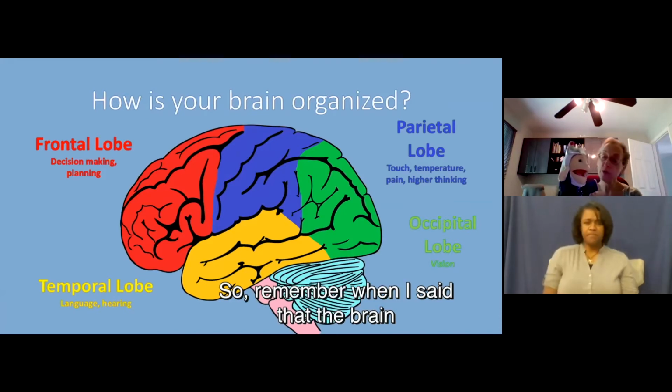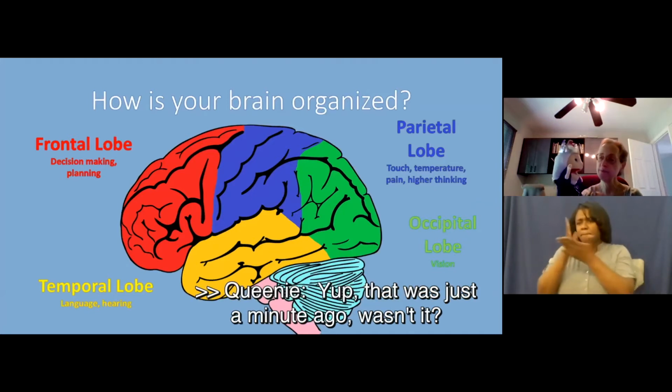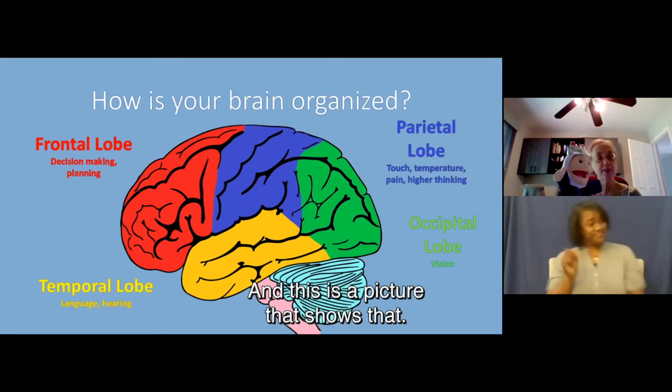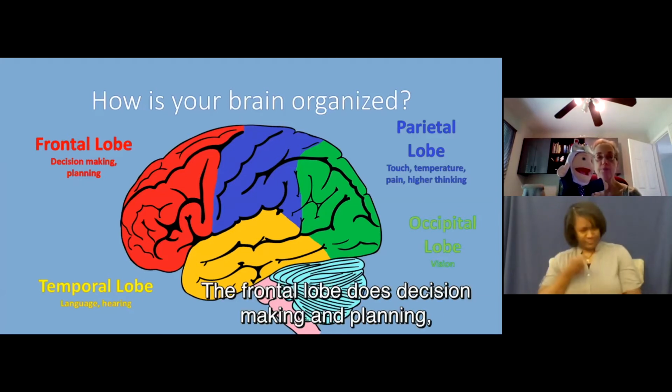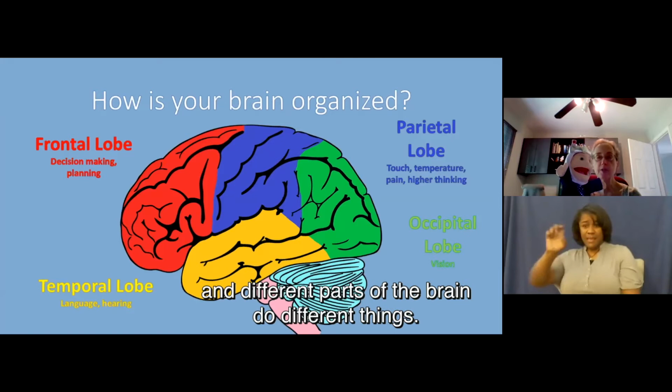So remember when I said that the brain had many different parts that did different things? Yep, that was just a minute ago, wasn't it? Yep, it was, Queenie, you're right. And this is a picture that shows that. The frontal lobe does decision-making and planning. The temporal lobe does language and hearing. And different parts of the brain do different things.